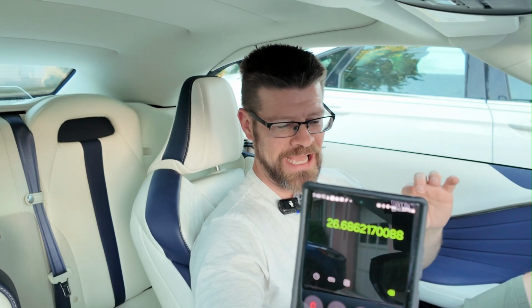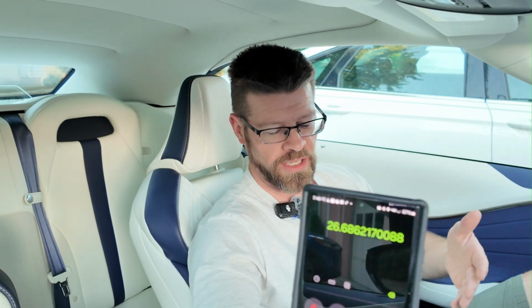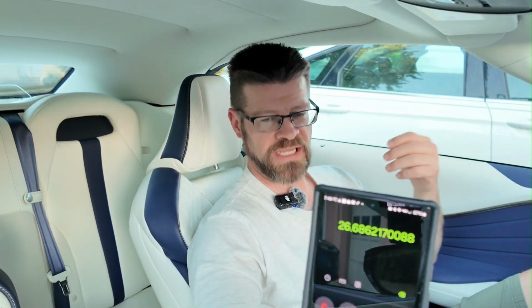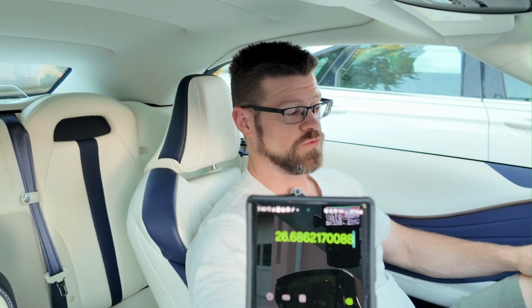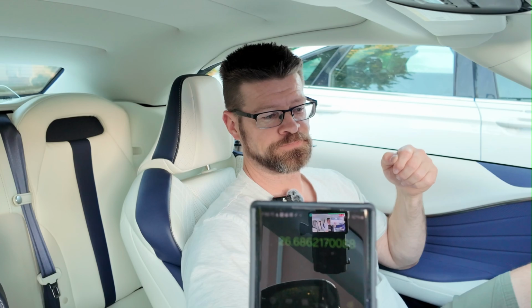Now, yes, it's not exact, because what may have been 91.5 miles, it may have been 91.8 miles. All I can go by is what the odometer is. Next time we'll make sure that we get that miles reset, so we get the exact miles with the tenths and everything. But right there, you're looking at 26.6, 26.7. So that is over a mile per gallon more than what the car even said we were getting. So I would have to say that the EPA and Lexus rated that really low for what they actually can get. So that's where you're at right now.